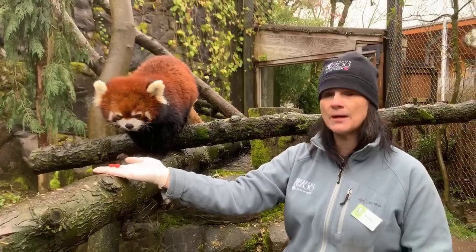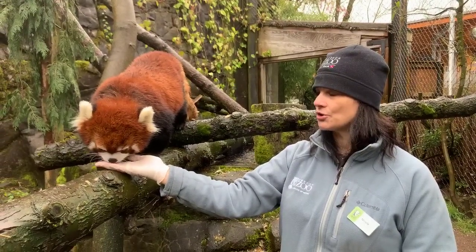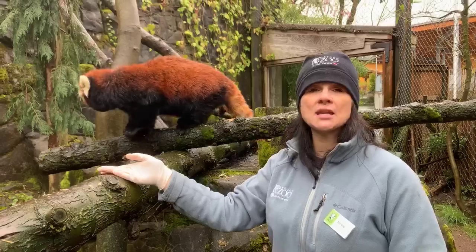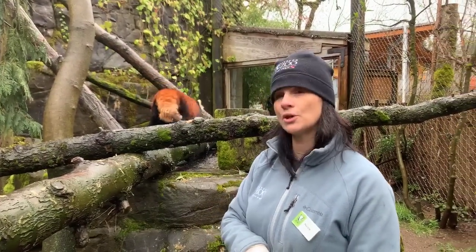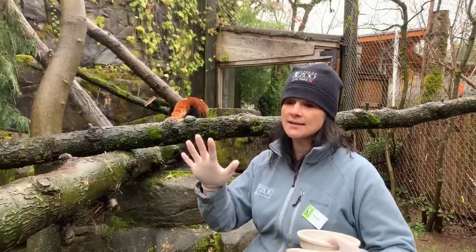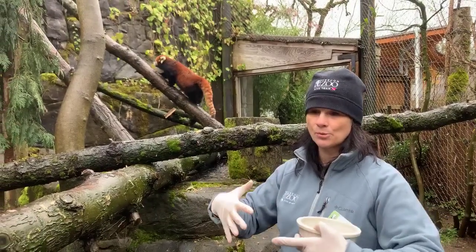But the Red Panda Network offers a really great website, and they talk a lot about how the biggest hurdles for these guys are deforestation. So you could become educated on how to buy sustainable wood, or how they're helping people in that part of the world become more sustainable. And then also fragmentation of their forests is a big problem. So as areas of the forest are cut down, these guys are becoming kind of siloed in different areas, so they can't interbreed as much.